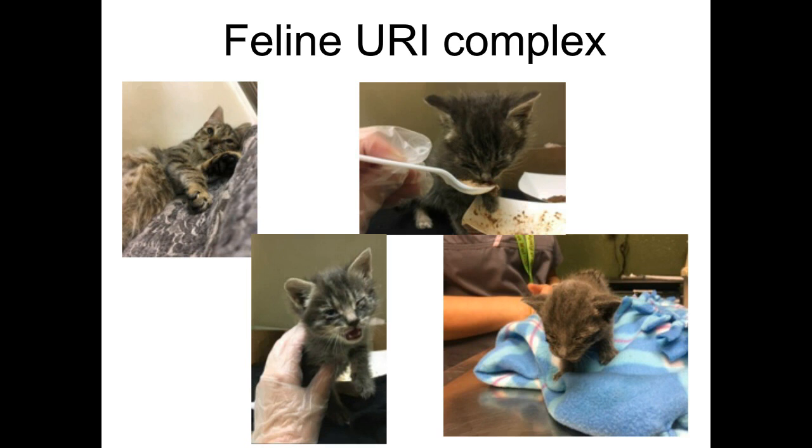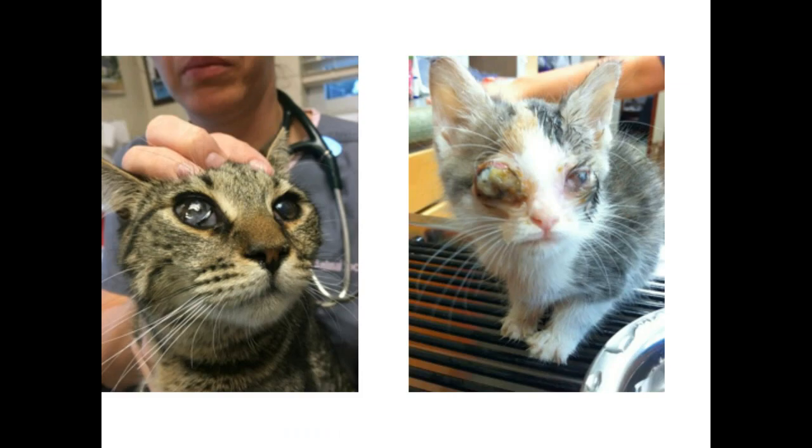We see many different changes in the eyes. Herpes virus will damage the cornea, which is the front part of the eye, the clear part of the eye. And the kittens' bodies and cats' bodies will try to heal themselves by forming adhesions. They'll take the inside of their eyelid or the white part of their eye, which is the sclera, and attach to the defect in the cornea. And it'll kind of grow over that area like a Band-Aid.